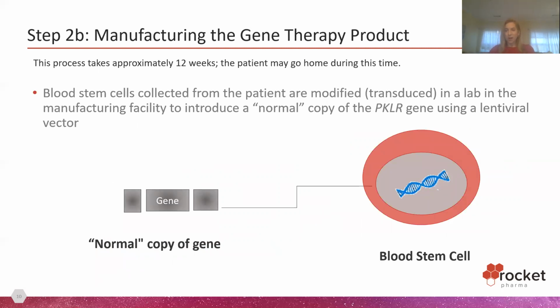Once the stem cells are collected, the apheresis catheter is removed and the patient is discharged from the hospital. The collected stem cells from the patient are then sent to the lab and genetically modified or transduced with a normal copy of the PKLR gene using the lentiviral vector. Once this transduction step has been completed, the gene therapy product undergoes quality checks, and this process takes approximately 12 weeks.